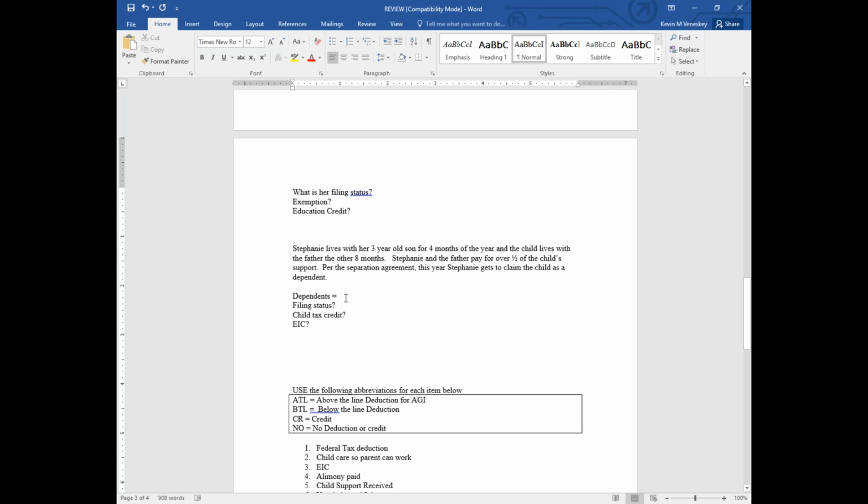All right. So, do we get to claim the dependent? Yep, we sure do. What filing status do we get? We cannot claim head of household because we do not have the child for over half the year at our house. So we do have to file single. Child tax credit, yes, we can claim that because it is our year to claim the child as a dependent. The EIC, can I claim the earned income credit? And the answer is no. You can only claim the EIC if the child lived with you for over half the year. The father would be able to claim EIC, and the father would be able to claim head of household as well.